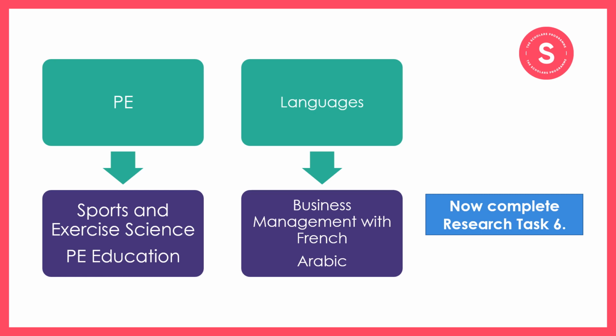Turn to your worksheet where you will find some links to different university prospectuses. Use these to explore what subjects they offer at degree level.